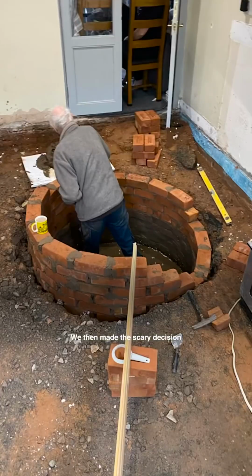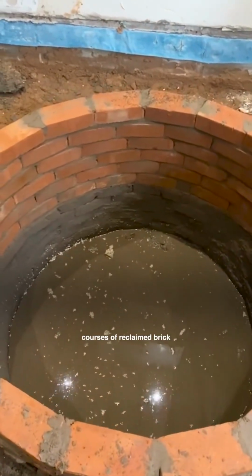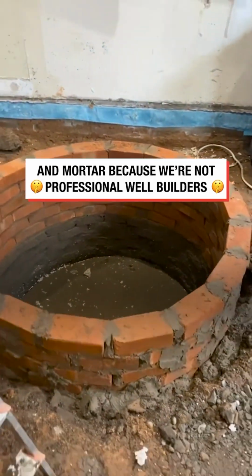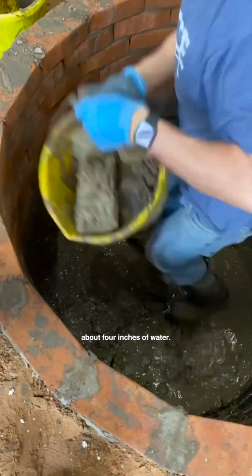We then made the scary decision to incorporate it into the new kitchen. This meant building the well up 6 courses with reclaimed brick and mortar, because we're not professional well builders. This would bring it up to finished floor level. At this point, the well was only filling with about 4 inches of water.